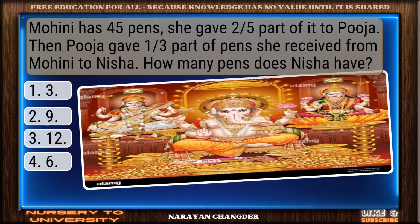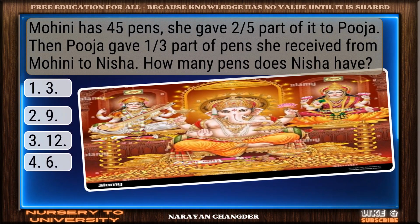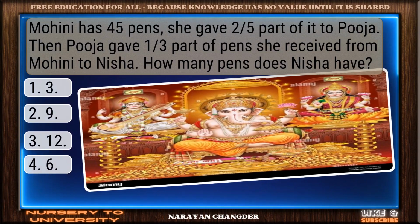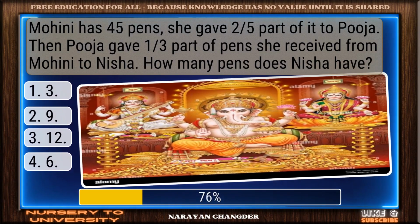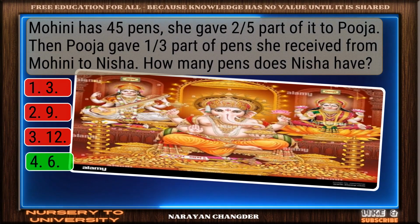Mohini has 45 pens. She gave 2/5 part of it to Pooja. Then Pooja gave 1/3 part of pens she received from Mohini to Nisha. How many pens does Nisha have? Well picked. 6 is the correct answer.